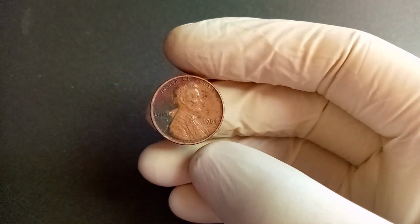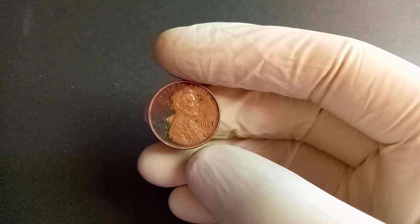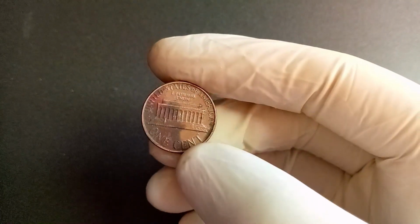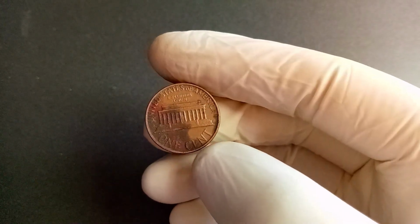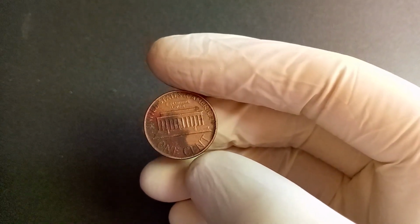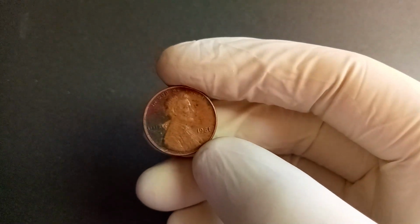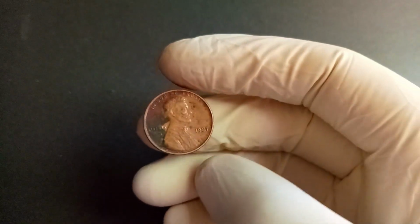Rare coins like the 1981 no-mint mark Lincoln penny are constantly increasing in value, especially as more collectors enter the hobby. Auction houses, online marketplaces, and coin shows are great places to track sales and see what collectors are paying for these coins. Just one penny could change your life if it turns out to be one of these high-value examples.